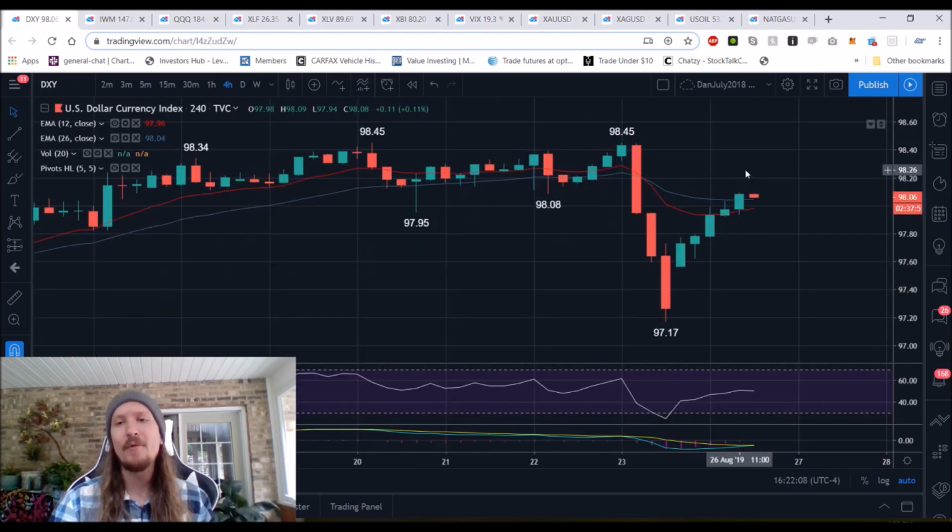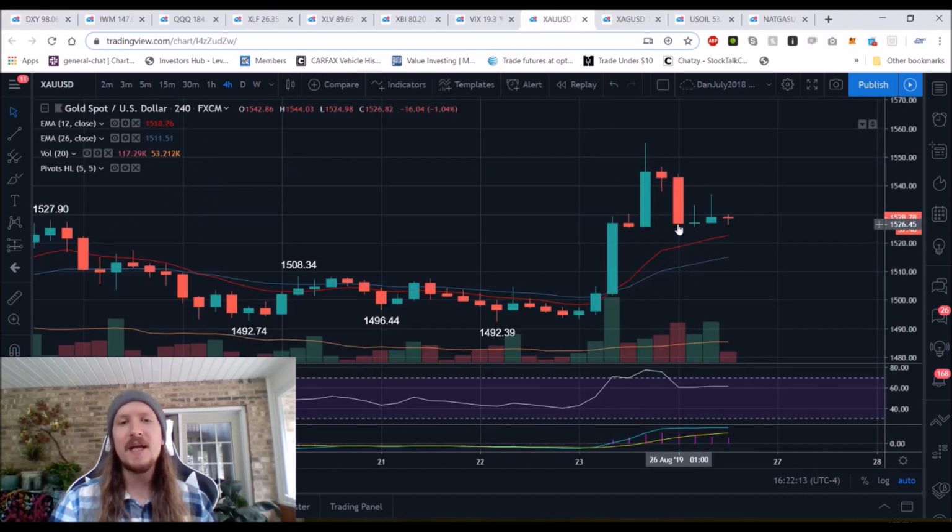Absolutely expecting a 4-hour lower high, and then a higher low. So if that happens and we get a gold or a dollar 4-hour lower high and pull back, we'll look for gold to potentially set its 4-hour higher low at this base of 1525 that is trying to be built.